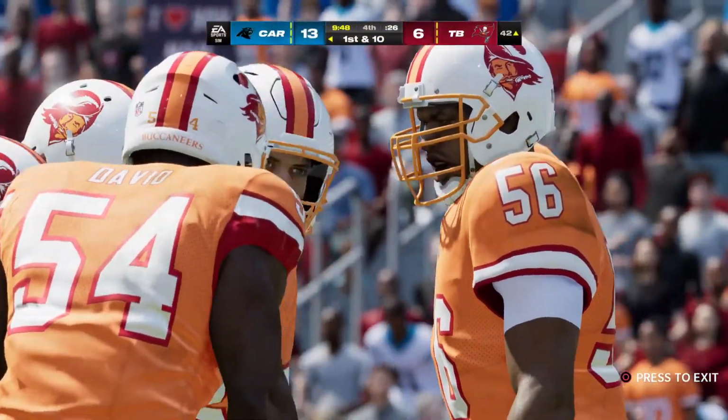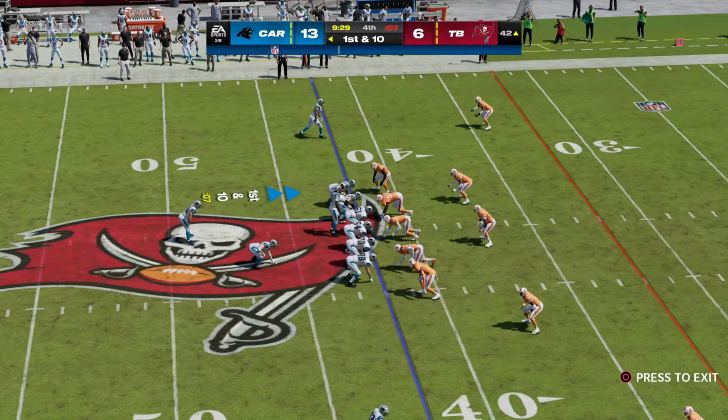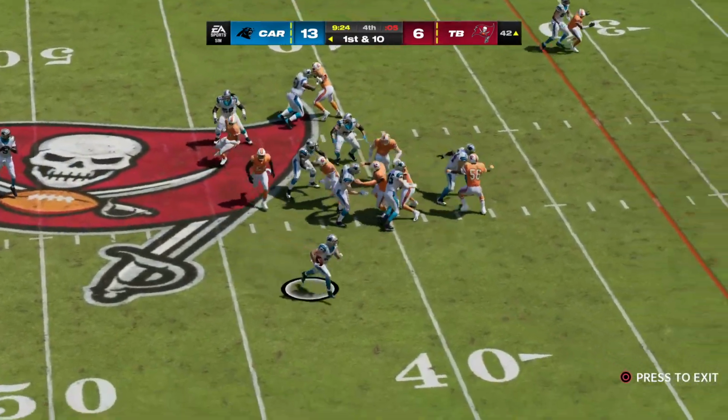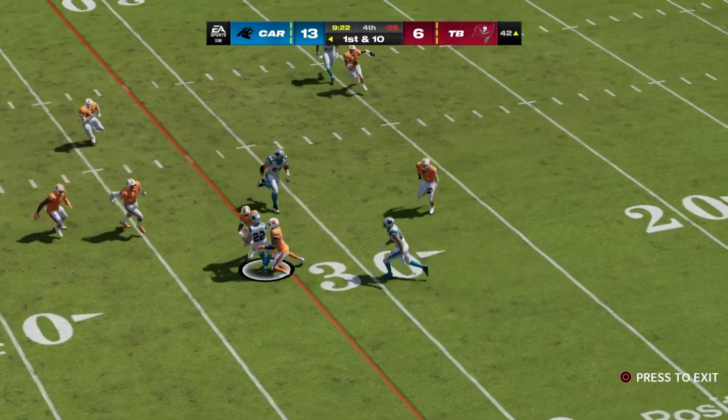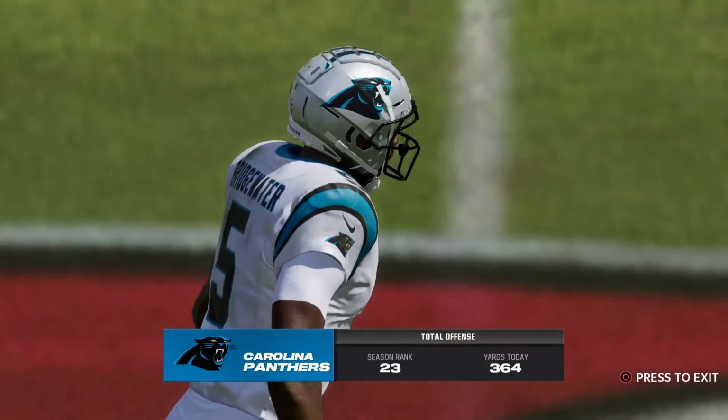Good strike there to find Muhammad. Artie Nickerson trying to pump up his Tampa defense. Handoff, McCaffrey. McCaffrey to the outside. He's got some room. Close to the marker. They're going to say he's just short.